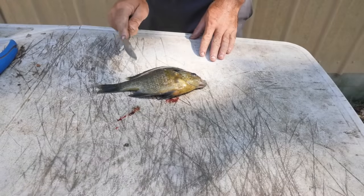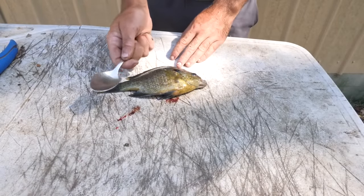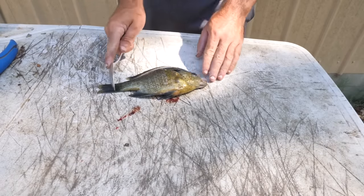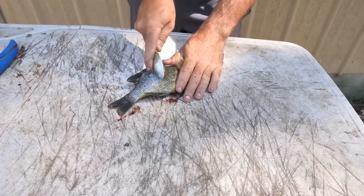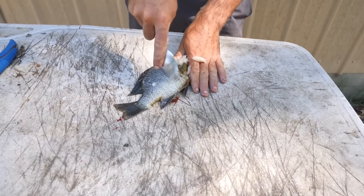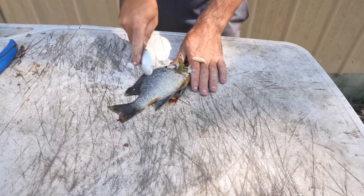So if you've never cleaned a fish before, this is one of the easiest ways to prepare and clean a fish without wasting any meat. You just get a spoon or a knife. I usually prefer a spoon. It gets the scales off a lot easier. And you're just going to rake them off from the tail to the head, just like this. You see they come off really, really easily. I guess you could technically leave the scales on and eat around them, but I just feel like this is a better option.